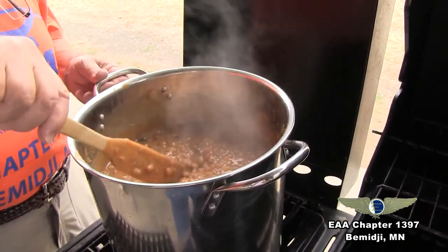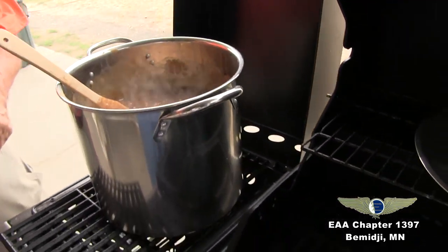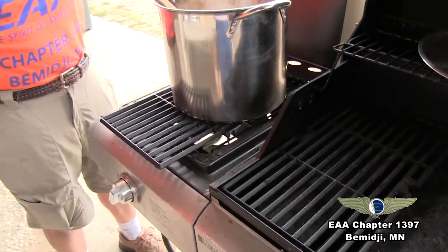But yeah, we're warming that up, and then we're going to come back and heat up some sauerkraut and cook up some brats and put them in the sauerkraut, keep them steamed up, and that's what we're having tonight for supper.